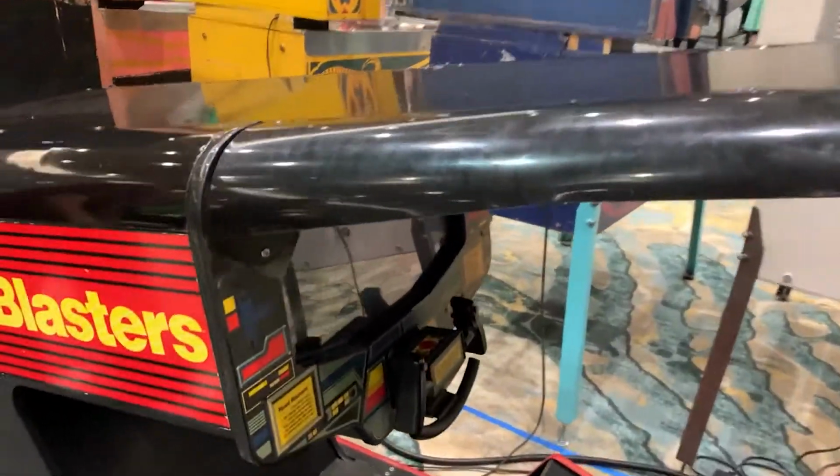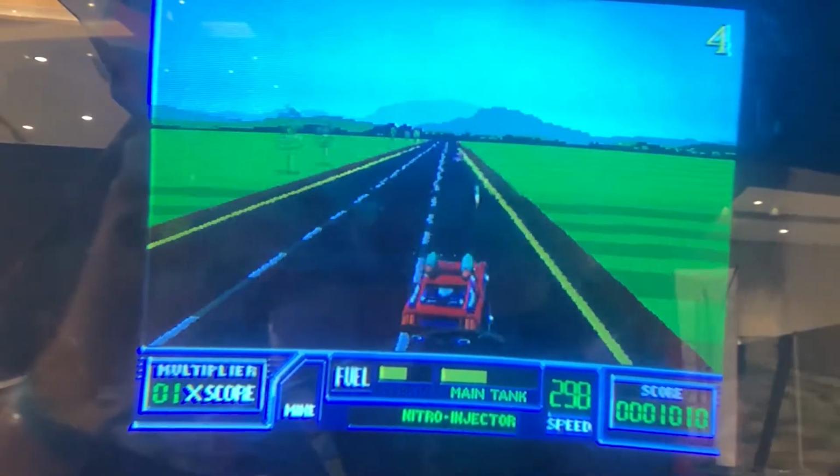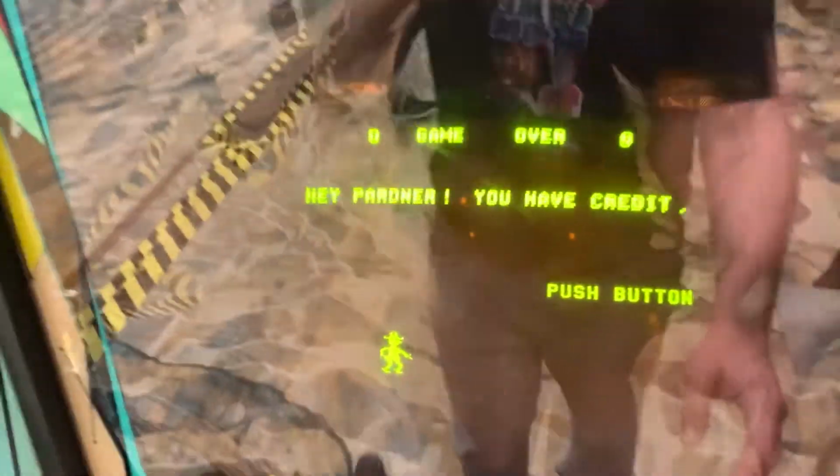This is cool. Oh, I got the turbo. I'm going super fast. Can't believe I lasted this long. And here's another old game called Gunfight. Look at this guy.